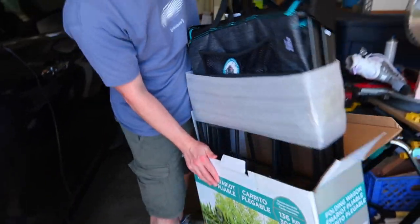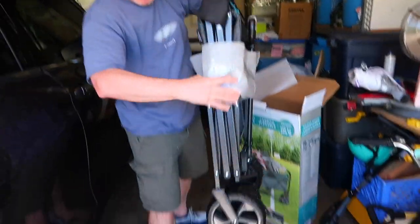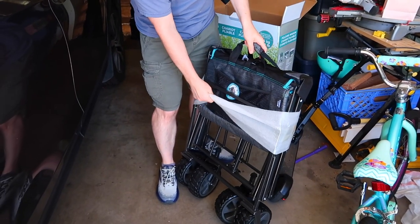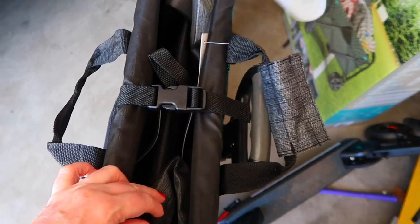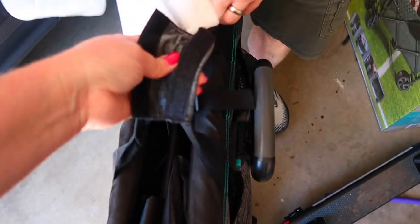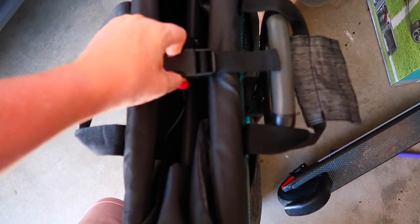Okay. It'll go better on the sand. Totally. Ooh, I like it. Yeah, right? And it's got the mesh. It's got better stuff to hold everything in. Okay, other things I like. The handle velcros together like that. But then it also has a clip to keep it closed, which is nice.